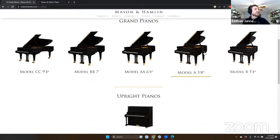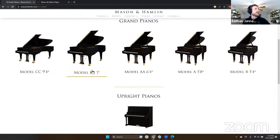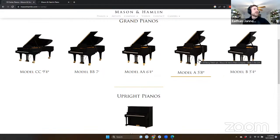The Model CC is 9'4". That's the largest one in this series. You've got the double B, 7 feet, double A, 6'4", and our piano here, the Model A, is 5'8", and the Model B is 5'4". So among this series of pianos, the Model A is the consumer-grade home piano, a bit shorter than the 6-foot baby grand style, but still a pretty serious piano.